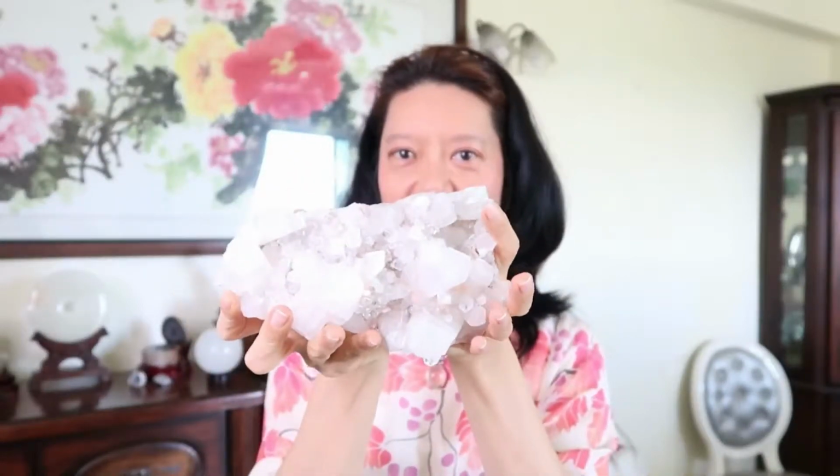When I saw this, it reminded me of the movie Superman, but this is a much more mini version, and this is like a city of crystals, a tiny city of crystals in it.